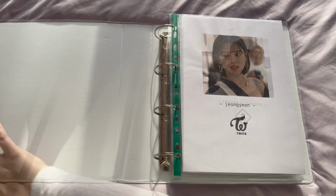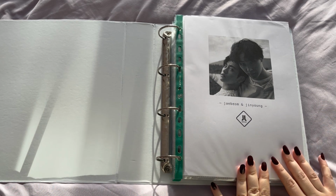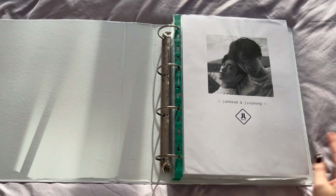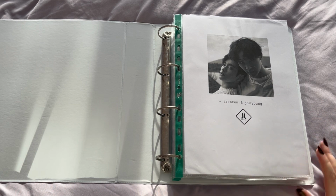So okay, so got 7 binder. This is actually a 1.5 inch, but I might need to move it to a bigger one soon. But yeah, this house is all got 7 sub units and got 7 solos, so it's getting pretty full now.